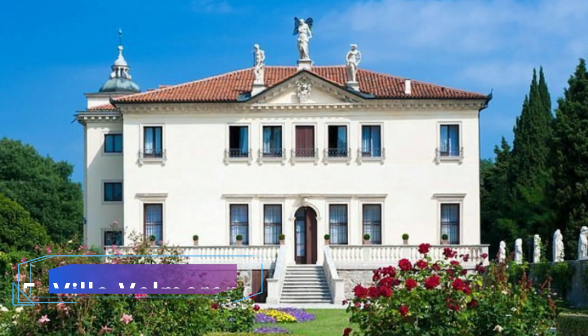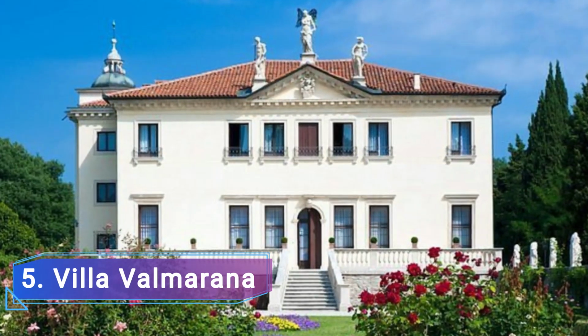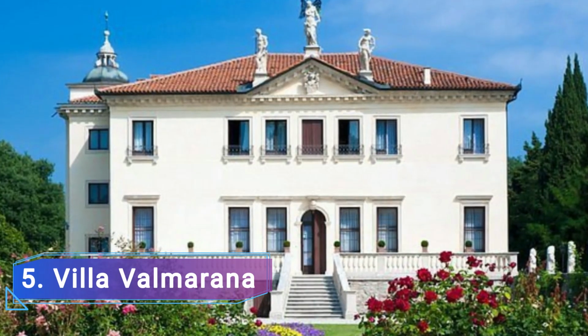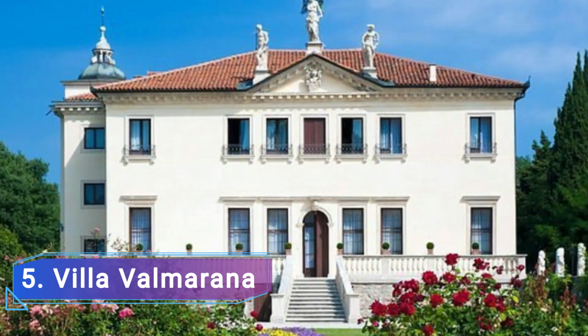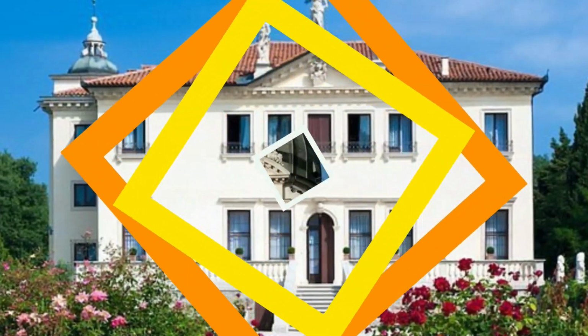Number 5, Villa Valmarana. The 17th century Villa Valmarana is known locally as Ainani, a reference to the dwarf statues on the walls, and is concealed by high walls adorned with a succession of short statues.